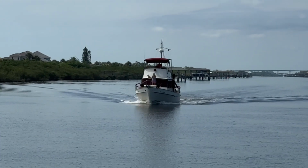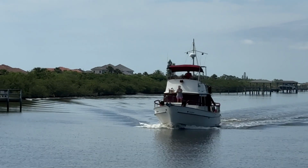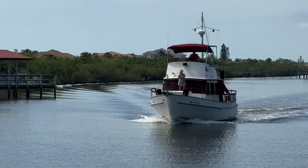So it was awesome seeing Harold and Karen in their boat. I don't know how that all happened, but it did. Anyway, this is us in the Intracoastal finishing it up. We're right here, just about 10 miles outside of Daytona Beach.